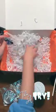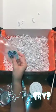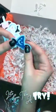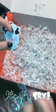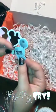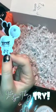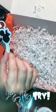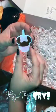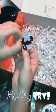Let's see if there's anything else in the box. Oh, we do have one more thing in here. We have some stickers. Doesn't everyone love some good Disney stickers. In here we have Sorcerer Mickey. These are really nice, really thick stickers. We have the Carousel Pony. We have one of our Stormtroopers holding a balloon from Star Wars. We have one of my favorite treats at Disney, the Mickey ice cream sandwich. And an adorable Minnie Mouse candy apple. Like I said, these are really nice, really thick, really good quality stickers as well.